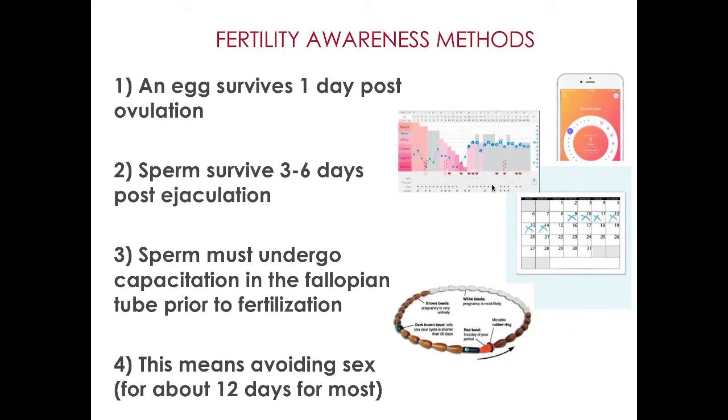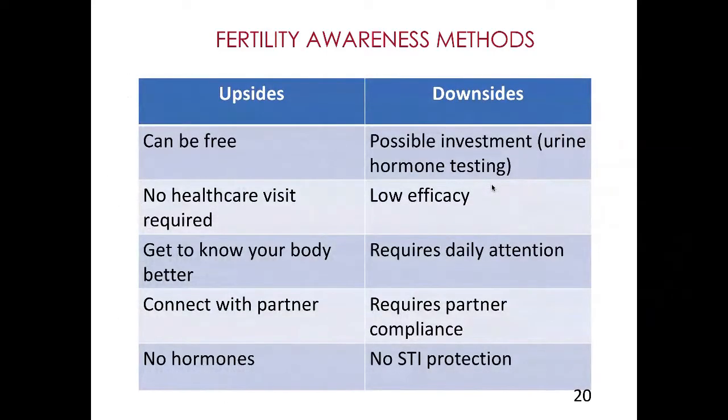And it's worth considering there are some very serious advantages of fertility awareness methods. Once you get what's going to help you assess your monthly fertility, they can be free. They don't require you going into a healthcare provider. It gives people an opportunity to get to know their bodies better. If you have a cooperative partner, it's a great way to connect with your partner. And again, no hormones.